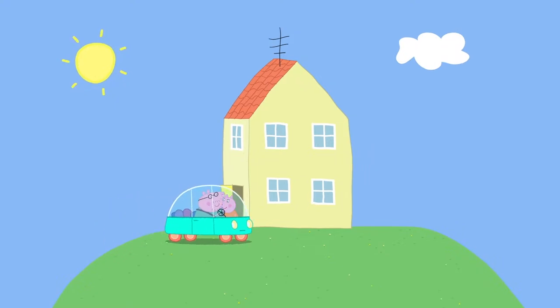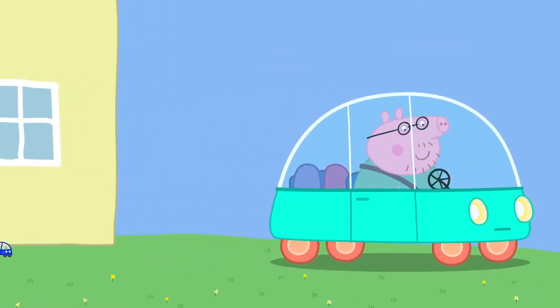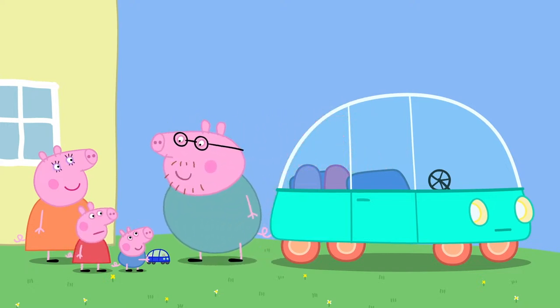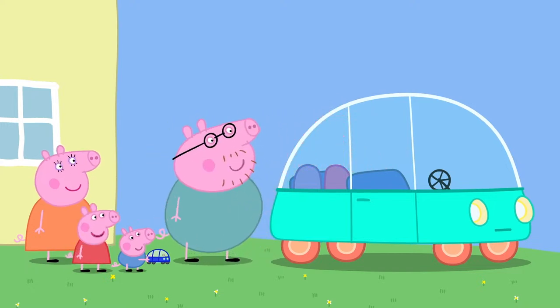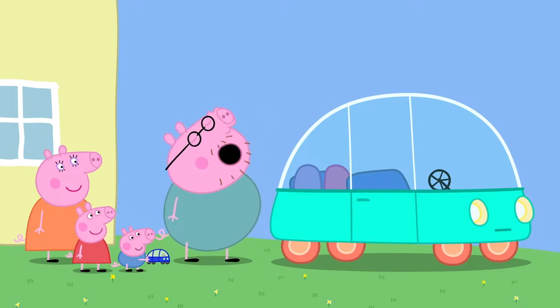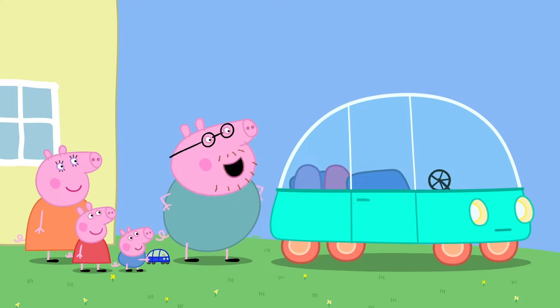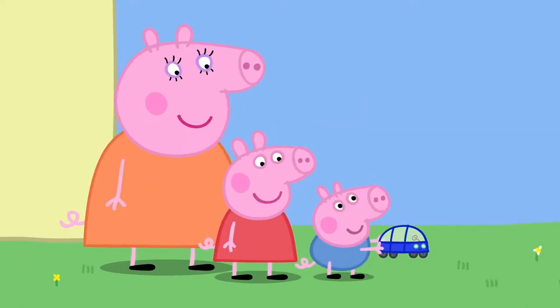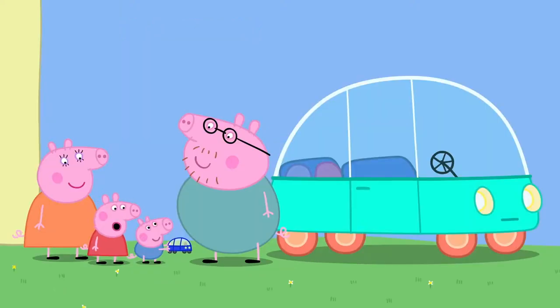That's not Daddy. Oh, it is Daddy! Hello! Have we got a new car? No, I'm just trying it out. It looks funny! It's an electric car. It's a car that runs on batteries instead of petrol. Ooh! Just like George's toy car. Daddy's got a toy car just like George's.